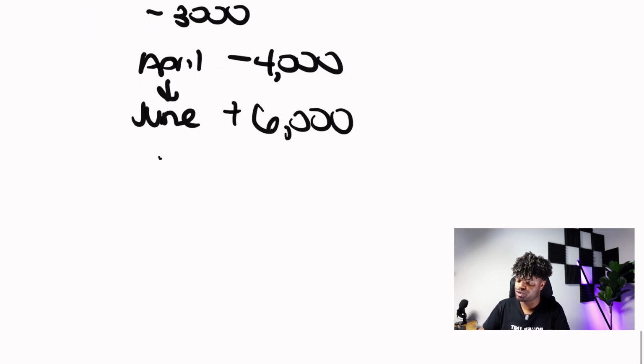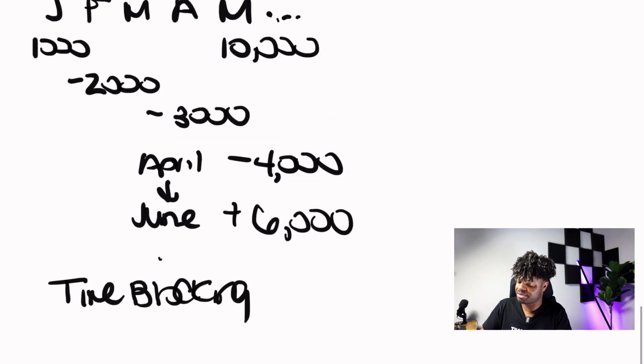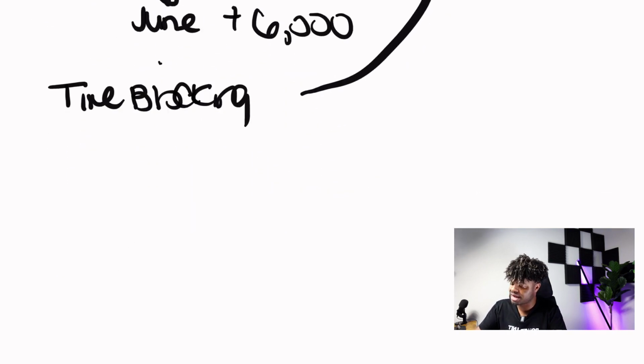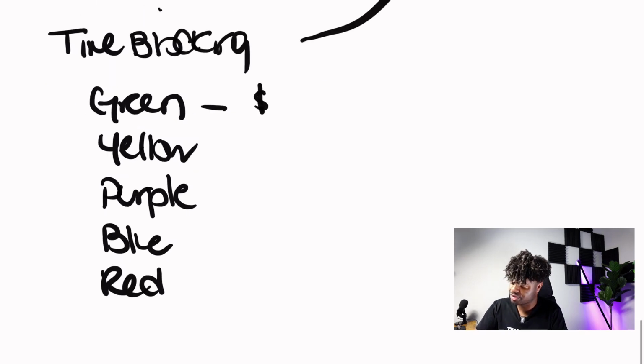In addition to the tracking of numbers and money, another part of the foundation is the time blocking. And this time blocking correlates directly to the success journal. When we do time blocking, we have a color system. We have green time, we have yellow, purple, blue, and red. The green time, those are the money producing activities. Money is a direct result of that.